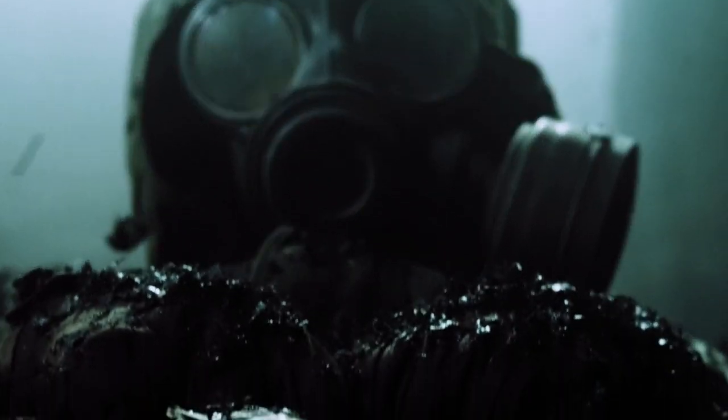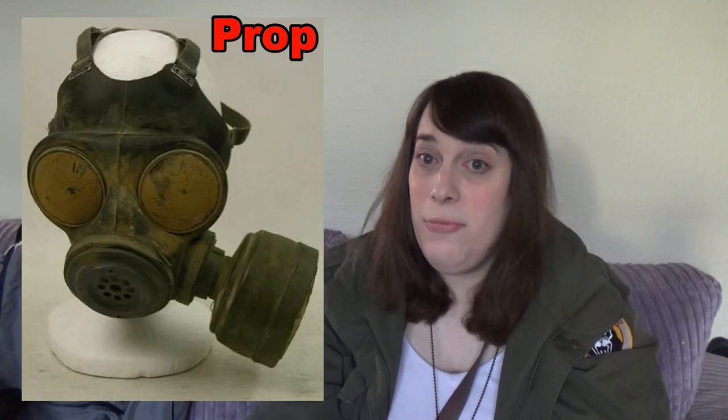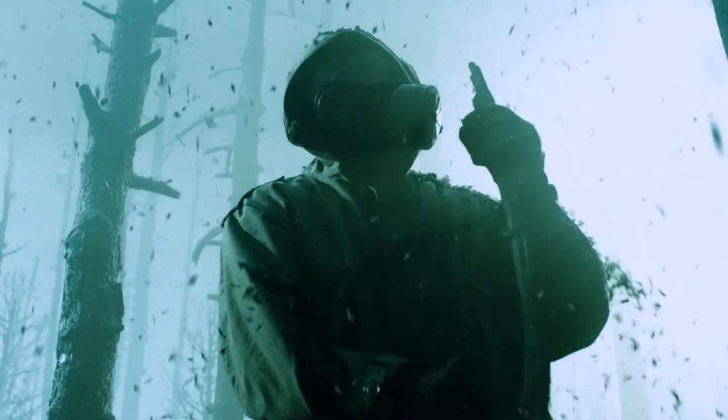So as the film opens, Eli is in a heavily forested area hunting what used to be a domesticated animal, in this case, a cat. He's using a human body as bait, and we can see the first look at some of his gear. He's wearing what looks to be a 1940s Ministry of Defence British gas mask, and he uses his bow to take down the cat.